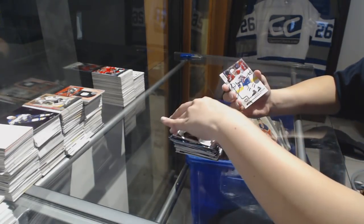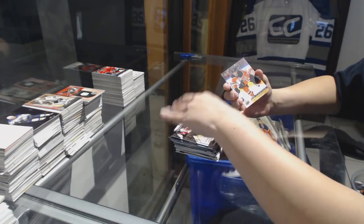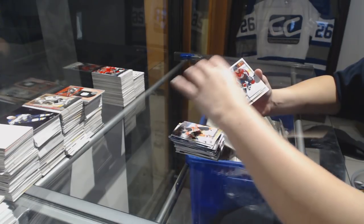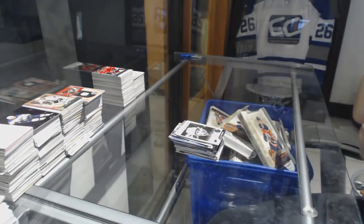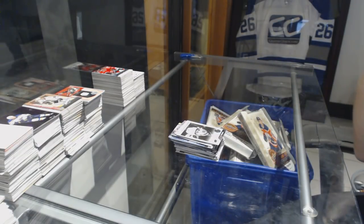Portraits of Philip Holzer for the New York Rangers, Jonathan Drouin, Montreal Canadiens, OPG, Canvas of Drake Caggiula for the Oilers, Nathan Walker, Marquee Rookie for the Washington Capitals, and a Will Butcher Portraits for the New Jersey Devils. There we go.